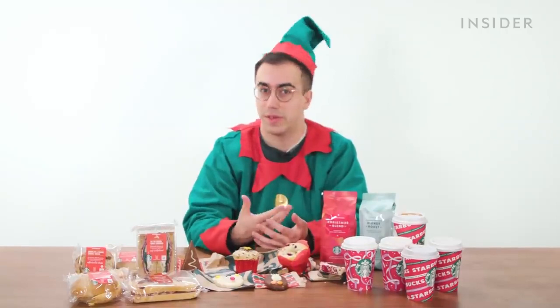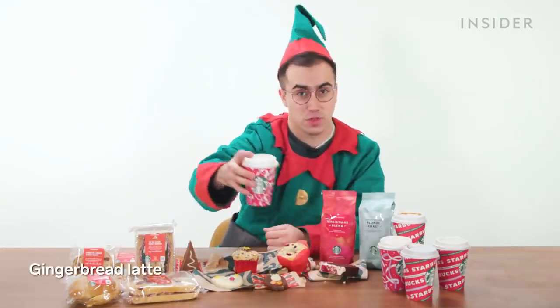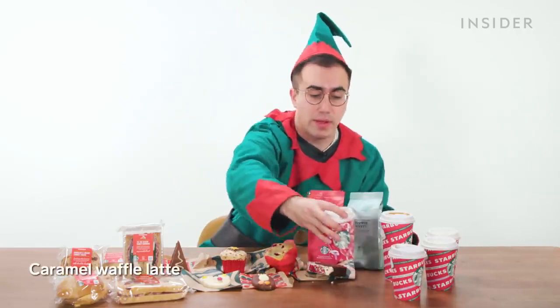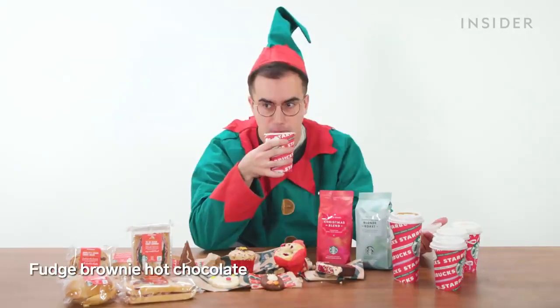Here in the UK, we have several festive drink options at Starbucks, all of which are hot. We'll start with this one, which is the very festive gingerbread latte. I'll do a Joe and try and sip all of these. Actually, not bad. Next up, we have this one, which is a caramel waffle latte. Then we have this one, which is a fudge brownie hot chocolate.